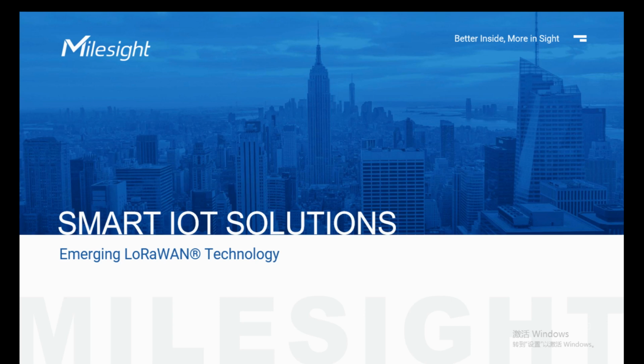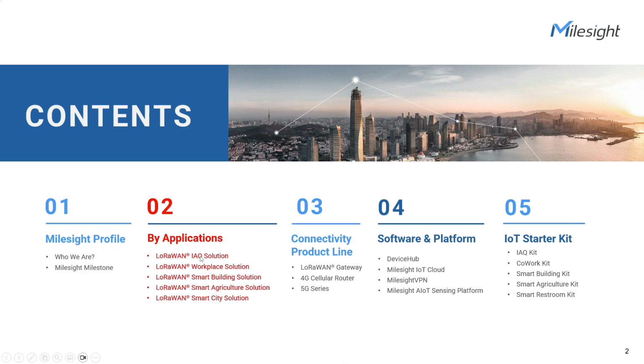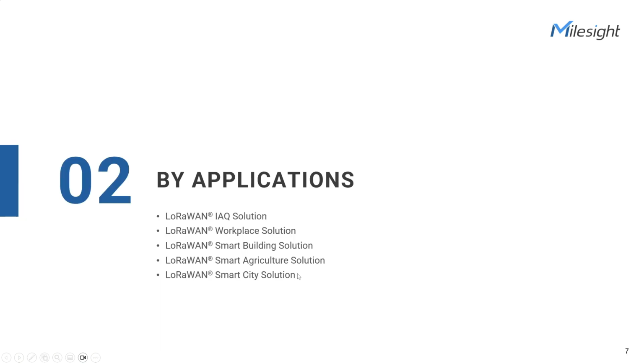Hello everyone. Today's content is mainly focused on the second part, going through the various applications to see how we can help you better with our LoRaWAN-based products.